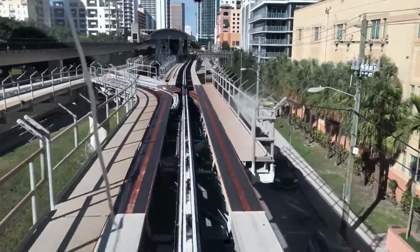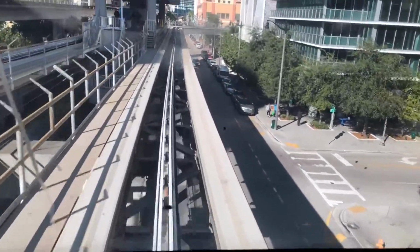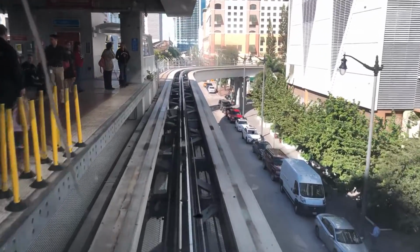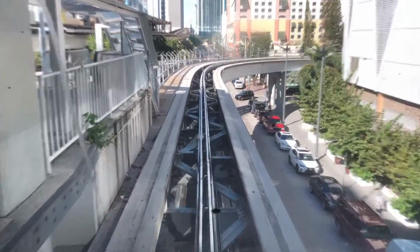And this is not the Brightline train, and it's also not a roller coaster, although it looks like one. What is it then? It is the so-called Metro Mover. You can use it in some parts of Miami to get from point A to point B very quickly, and astonishingly, it's free of charge.